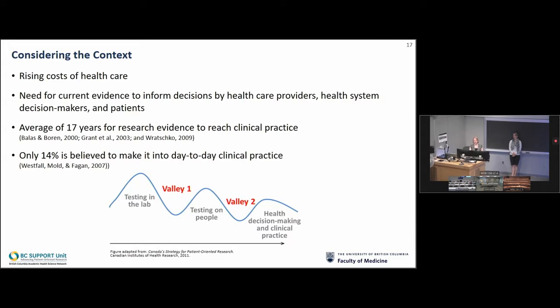But between each of these steps, there's a valley where a lot of research just kind of disappears without a trace, either because it doesn't make it through the first lab testing or the tests on people, where you figure out that things aren't efficacious or there are lots of adverse experiences. And there's only very small amounts of information that actually makes it into clinical practice. So along with the rising cost of healthcare and the sheer amount of evidence that's coming out these days, which healthcare providers and health system decision makers have to keep up with, there's a lot out there and most of it just doesn't get anywhere.